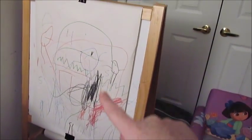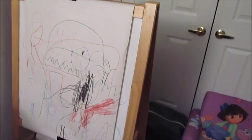The only thing I do not like about this easel is that the whiteboard is not magnetic. So that is something to keep in mind when you purchase it. I believe it's $14 and some change. And then I got it from IKEA.